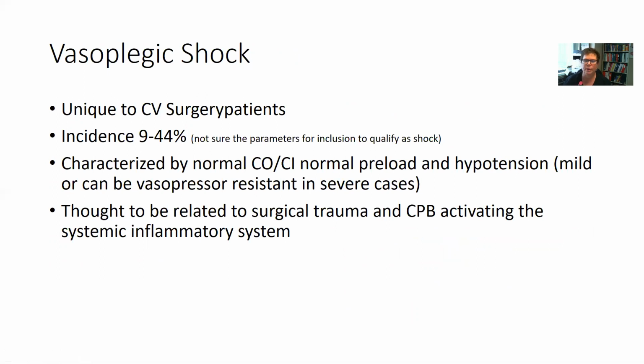I just gave you an example of a trauma patient. I want to give you a little tiny bit of understanding of why cardiac surgery patients are unique. And not just unique because that's where we work and we think they're cool and we love cardiac surgery. They are unique because many of them will develop, and it could be very mild or it could be very severe, anywhere on that spectrum, but they can develop vasoplegic shock, which is probably not something you learned about in nursing school. It's unique to cardiac surgery patients.